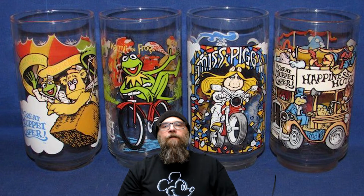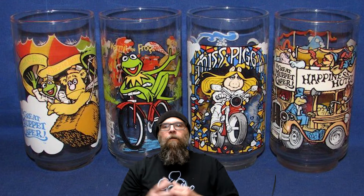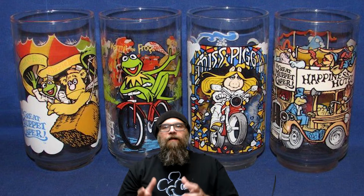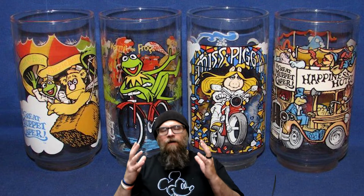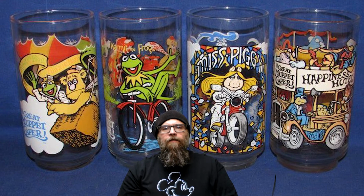Number 4 on the list is one that I have great memories of, and these are the Great Muppet Caper glasses from McDonald's from 1981. I have such vivid memories of these brightly colored glasses. I mean, there's one that has a great stained glass type of motif to it, and I just remember those colors popping so wonderfully and so vividly.